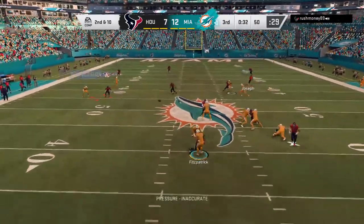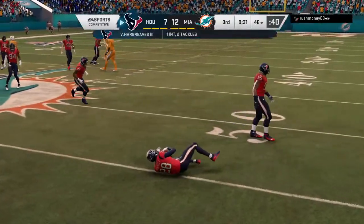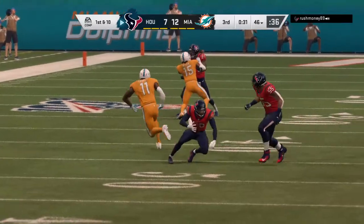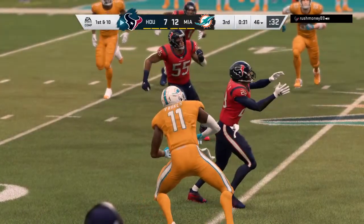To throw again on 2nd down. Oh, he sat down right there in the route. Oh, he was looking for Parker that time. This defense figured out something in the locker room. That's 2 third-quarter picks now. And you just wonder, did he get too comfortable in the locker room himself?